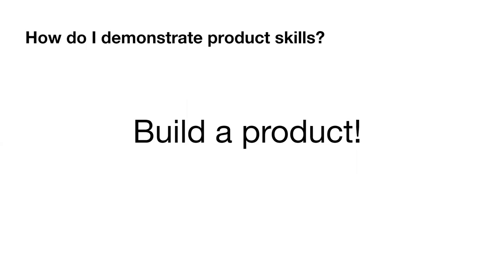And because a product manager needs to demonstrate that they can see a problem, they see a customer need, they can understand and make a good decision on what to build for that customer based off of their judgment. It's very important to have good judgment as a product manager, and then they can execute and make it a reality. This is something that not everyone will be able to do in their current role as a data scientist.